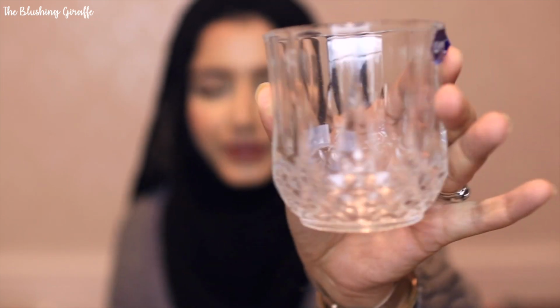But anyway, we got 6 of these glasses, and alhamdulillah, they all survived the flight back home. And these glasses were 1,500 rupees, so around £7 for a set of 6, which is really good. I know you can get glasses for £1 from IKEA, but you just don't get that pretty design. This is just like a true Pakistani glass to me, so really pleased with those.